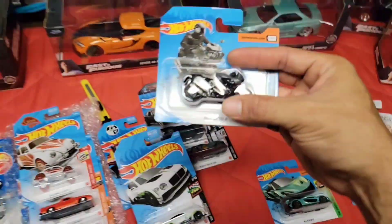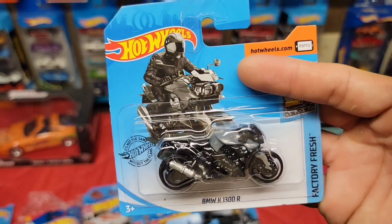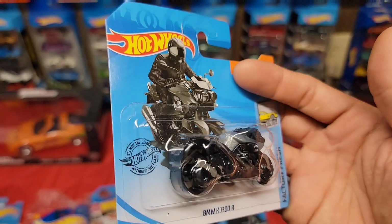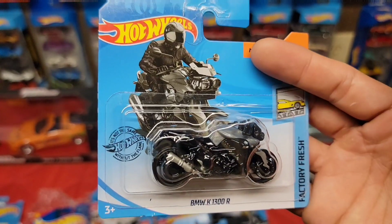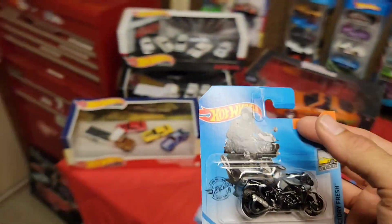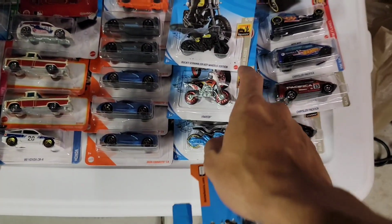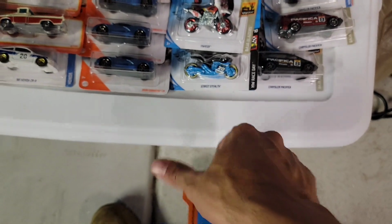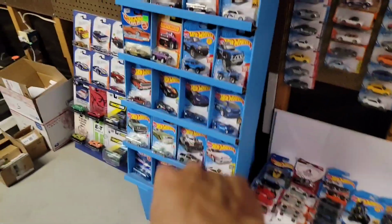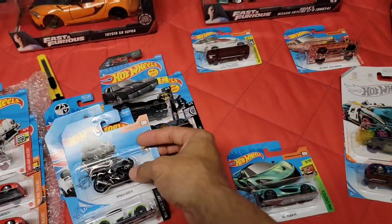I also found the short card of the BMW K1300R. This thing is really cool. I've passed this one up in multiple variations as well, but a short card to me is a short card, and I'm just gonna pick it up now that I'm actually collecting bikes, because I got the Moon Eyes, the dirt bike, and the Street Stealth, and I got a couple more somewhere around here. I got the Ducati, and now I got the BMW, so that one was really cool as well.